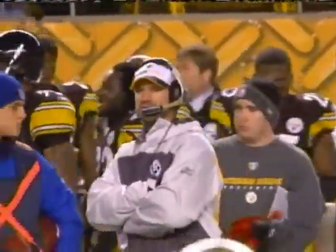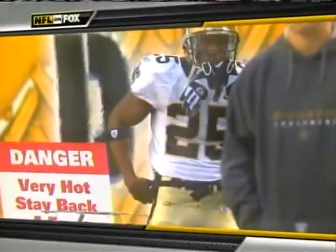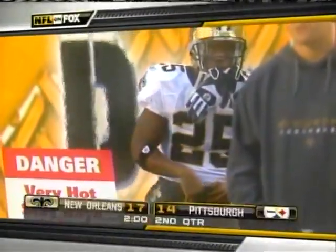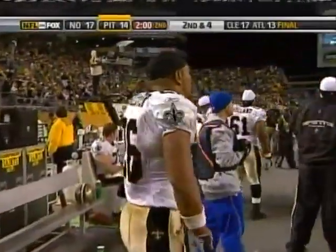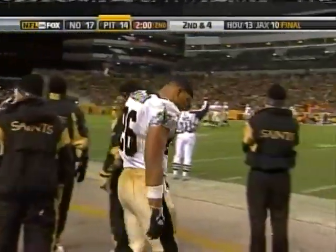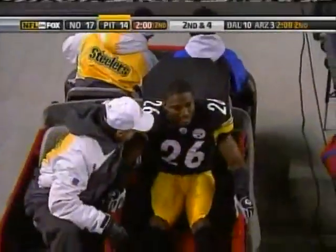Two-minute warning. Second down for the Steelers at their own 41. Reggie Bush and the Saints are heating up here in Pittsburgh, now leading by 3. Deuce McAllister, I don't know if he's 4 feet away from that heater over on the sideline. It is chilly here on the 12th of November in Pittsburgh.